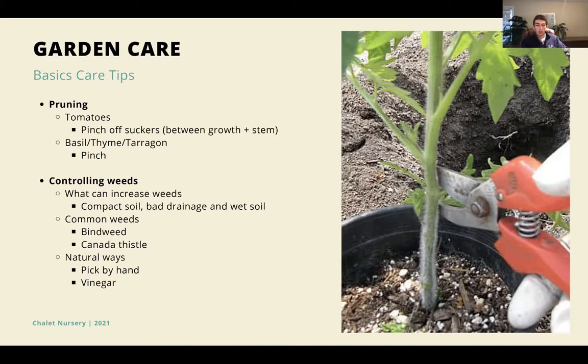Otherwise, you can use a little mixture of vinegar in a spray bottle. You just spray the vinegar on there. Although this won't actually kill the plant because it won't kill the root system. It'll kill the leaves and the stems and take care of it that way. So you can pull it out afterwards.